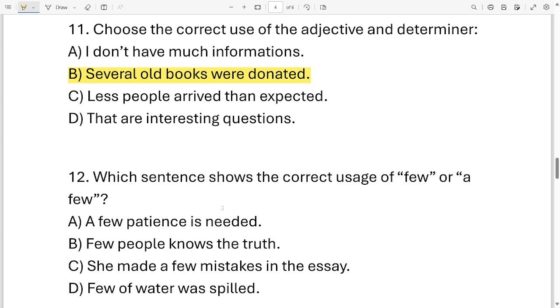Question number 12. Which sentence shows the correct use of few or a few? Okay, your options. A few patients is needed. Next, few people knows the truth. Next, she made a few mistakes in the essay. And the last, few of water was spilled. These are the four options. You have to identify the correct uses of few or a few in these sentences. Which sentence uses few or a few in a correct way? It is option C. She made a few mistakes in the essay.